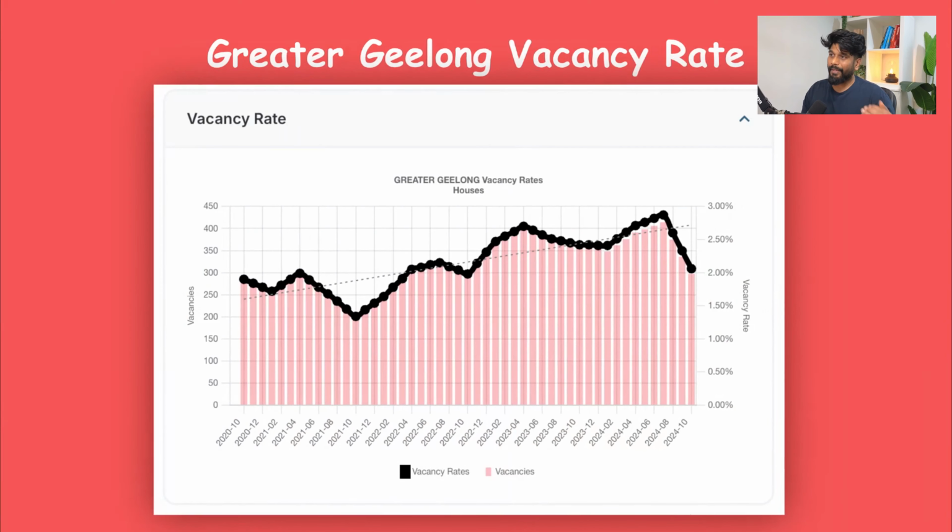This is Geelong's vacancy rate. So you can see vacancy rate is nicely tucked under 3%, which is pretty good. And more recently, it has been declining, which represents a good market for investors, as there's a bit of rental growth that can come with low vacancy rate.